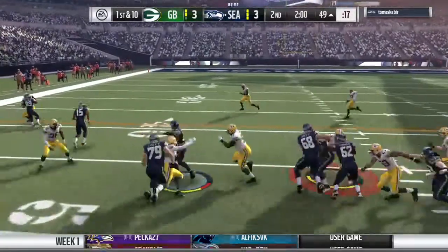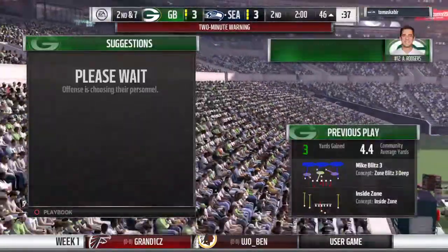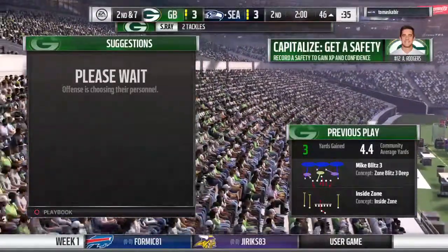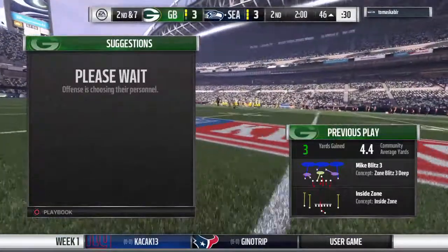They'll run it now out of the gun, and he'll get this down only to about the 46. 2 minutes to play in a tightly contested first half. Back to CenturyLink Field after this.